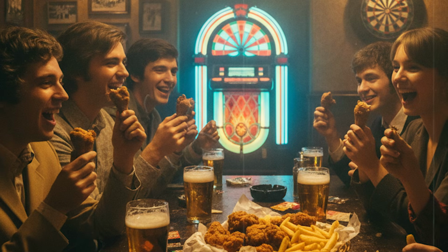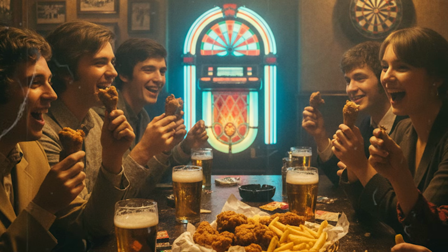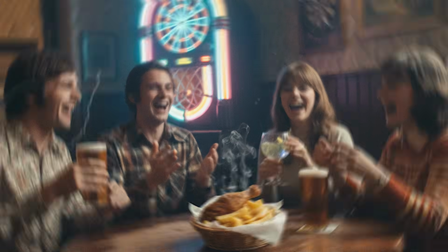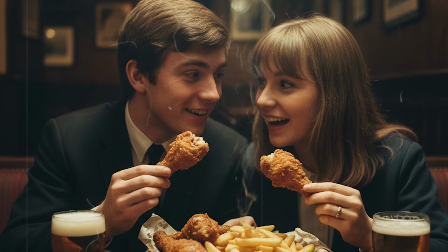It felt exciting, almost American, but still very British. Pubs loved it because it was cheap. Diners loved it because it was new, and anyone who had it once will never forget it.